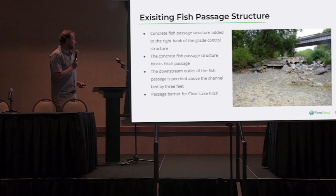What we do know is that it doesn't pass fish right now. It's currently being undermined. There are holes in it. It's very porous, meaning the water pours out of it. It doesn't function the way it was initially developed. It's about 3 feet of incision at the downstream extent, and it is definitely a passage barrier for the hitch.